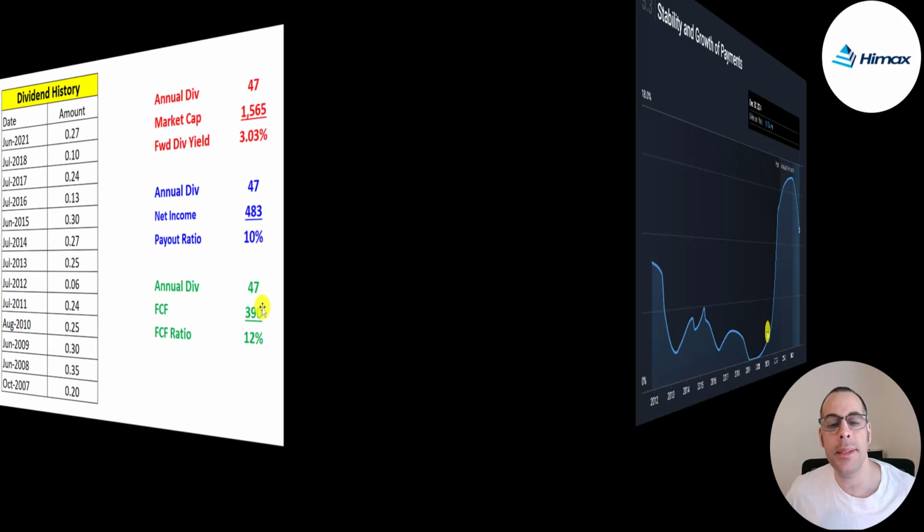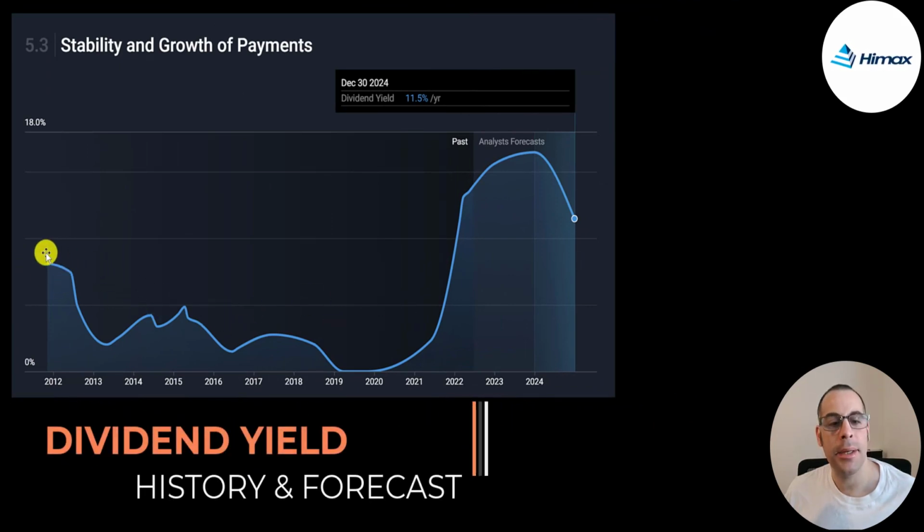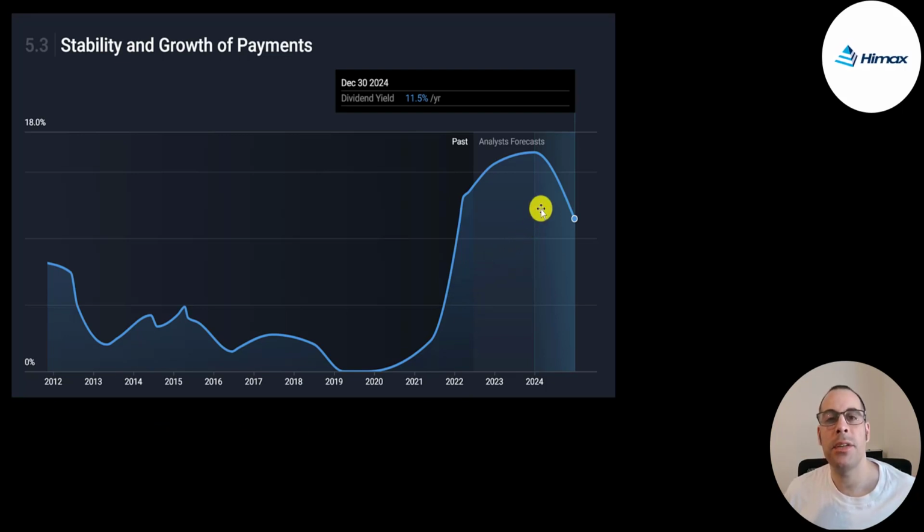You can see their yield is all over the place. It looks like it was about 5% in 2011. And I'm not sure how accurate this is, but the forecast is for their yield to be 11.5% by 2024. And the forecast is about 15% in 2023. I'm not sure why they think the yield will be so high.